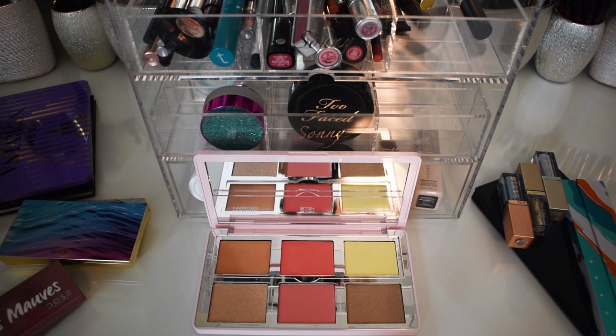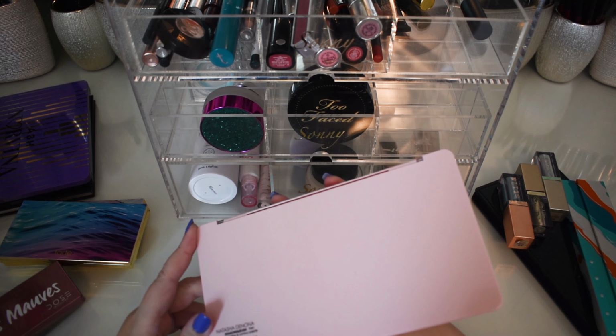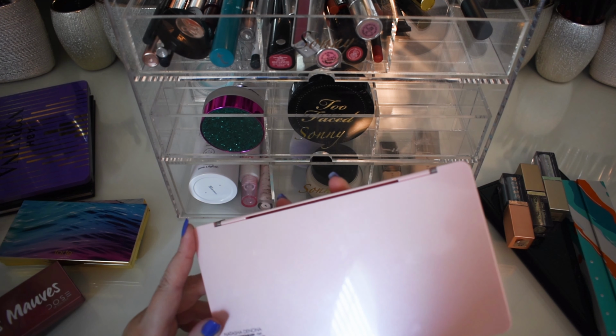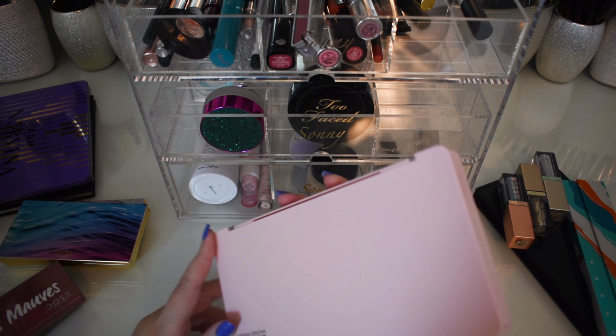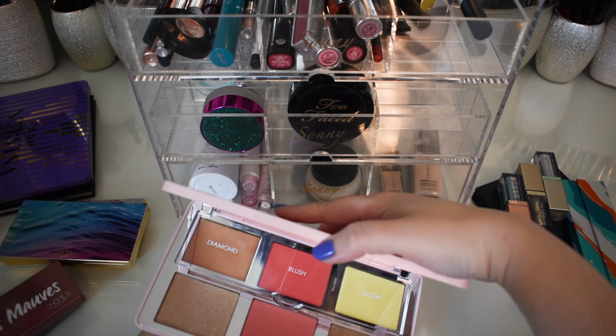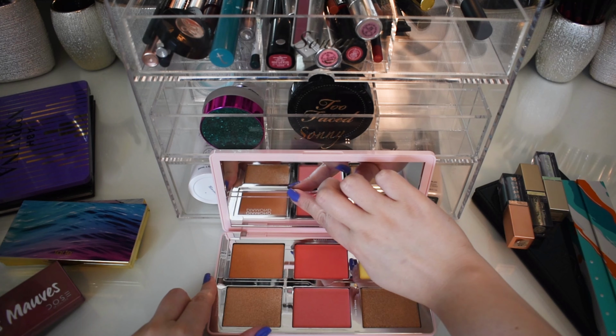And there's two varieties, the Daria, and I think this one's called something to do with citrus. This one is, yes, Citrus 02. And it's called the Diamond and Blush Face Highlighting and Contour Palette. And let's just get you some swatches here.